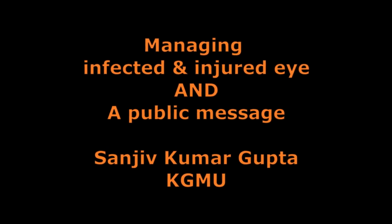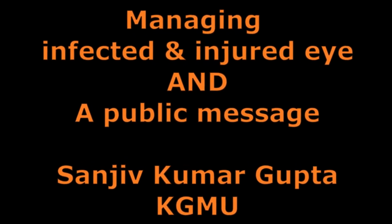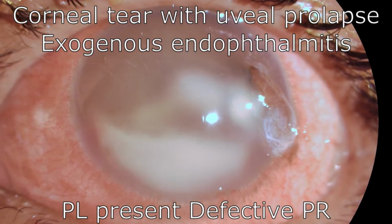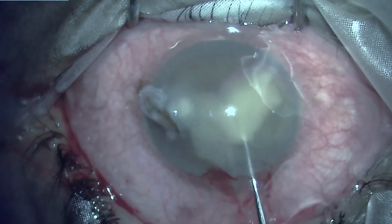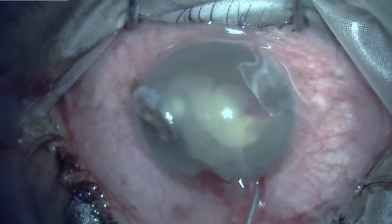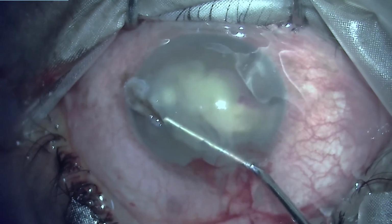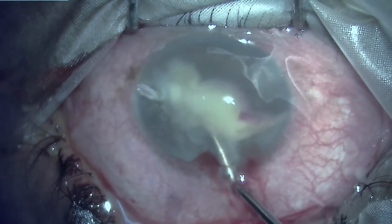This video is not only about managing an infected and injured eye, but also a message to the public at large. This individual presented to us after a penetrating injury with a flying object, four days after the injury. This is the procedure in which we had planned the repair of the corneal perforation and repositioning of the iris prolapse, along with anterior chamber lavage, flushing the contents, and an intravitreal antibiotic injection to combat the ongoing infective stage.